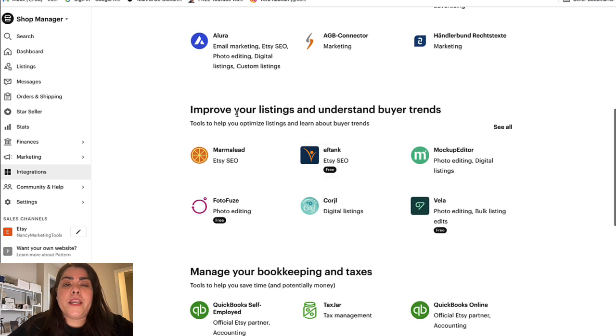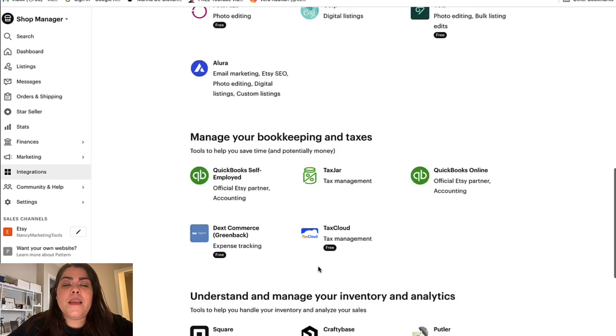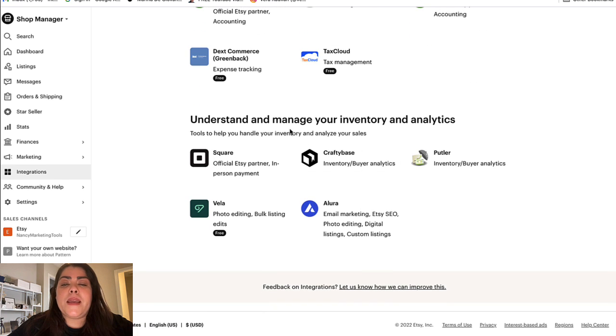And then for Improve Your Listings and Understand Buyer Trends, these are all the different tools that they have, from Marmalead to eRank to Vela, Mockup Editor, and a few more here. They also have Manage Your Bookkeeping and Taxes. These are all the different tools that they recommend. And then they also have Understand and Manage Your Inventory and Analytics. So they have Square, Alura again, Craftybase, Putler.